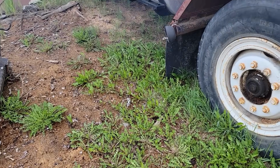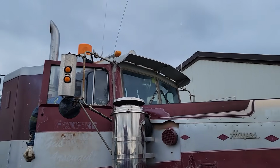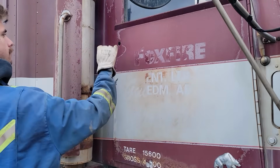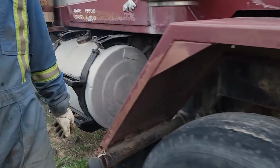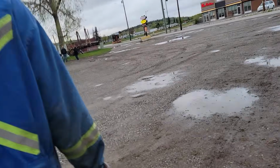Just broke the door on the wall. Yeah. What's in it? It's a 400 Cummins. I thought so. I said it was a Cummins.